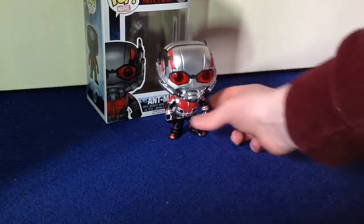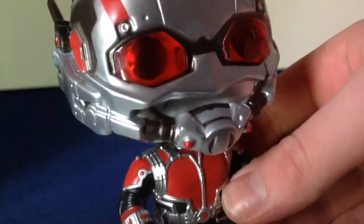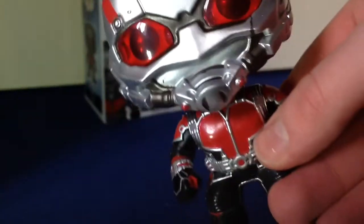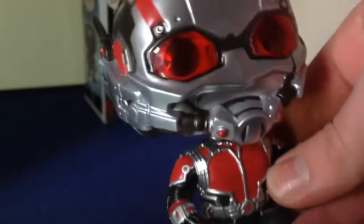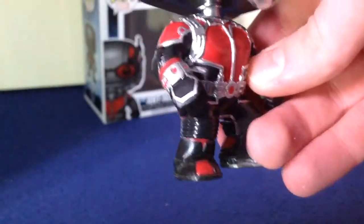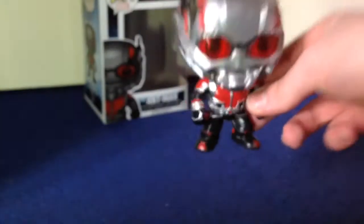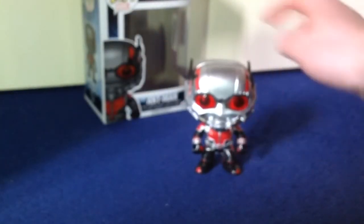This is another cool figure. They've done a really cool job with his mask. He's a regular Pop figure underneath, but they put red plastic over his eyes to emulate the mask, and there's some really cool detail on his torso and on the helmet itself. It's a really cool figure. Plus this one's a bobblehead.